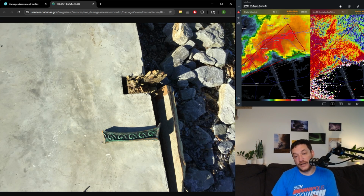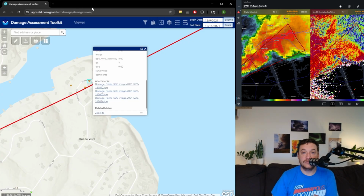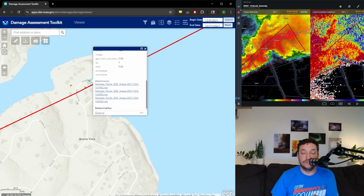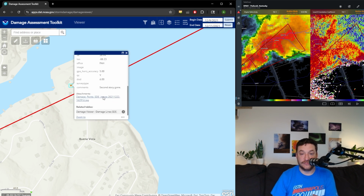Like, this does not give me anything. I can see this is ripped off here, but I don't have any other context surrounding this photo. Same thing here. If you're going to do overall photos, you need to do one overall photo and then pick a home and do long, medium, short, or far, medium, close for that particular home to give the viewer an understanding of what exactly you're looking at. Rant over, potentially.